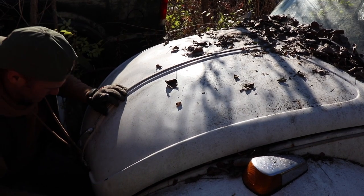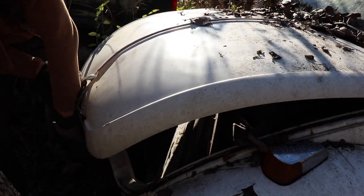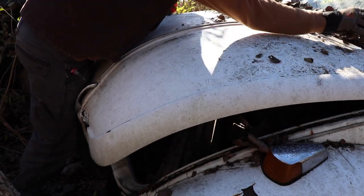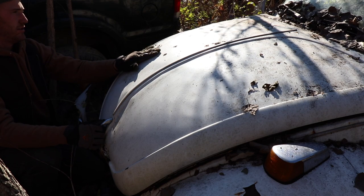Oh. You didn't get to open the 55 hood. Might be last. Oh, there you go. There we go. Hold on, let me make sure we're rolling. I'm so excited, I hope it's not empty. Ready? All right, the moment Kev's been waiting for.